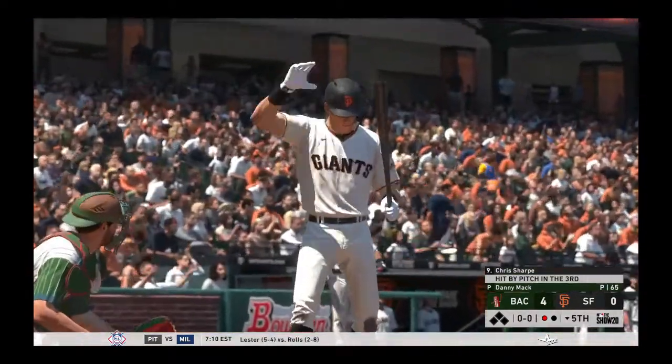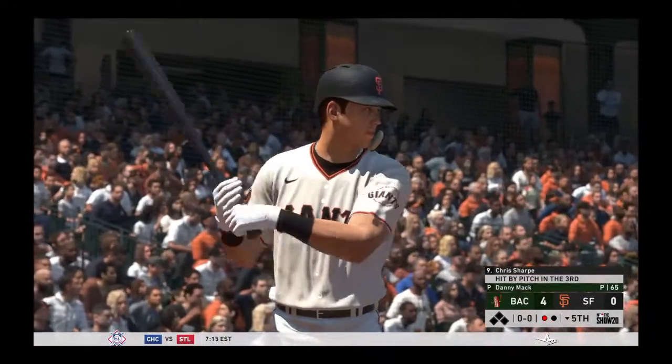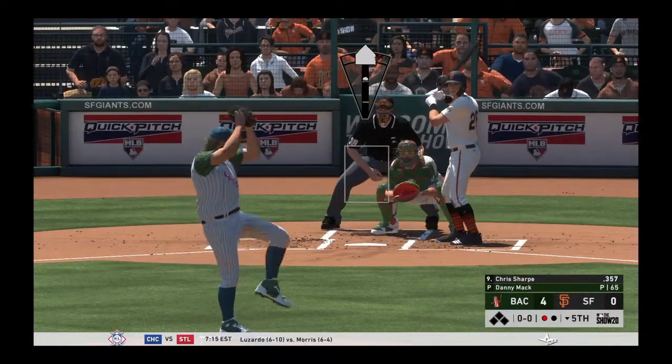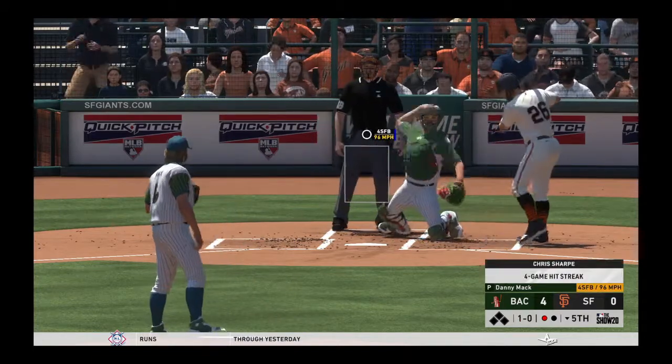Striding in, Chris Sharp. He was plunked with a pitch in his first trip to the plate. Yeah, Matty, you're not lying. Last time up, squared right in the back. Hopefully it doesn't stiffen up. I want to see if he can get through something right here. And a ball, 1-0.